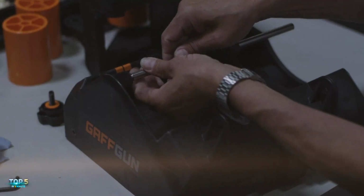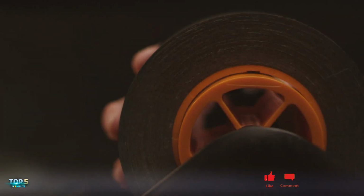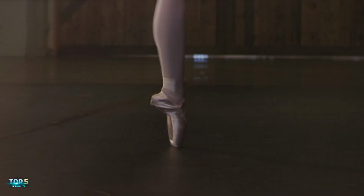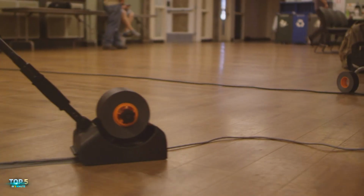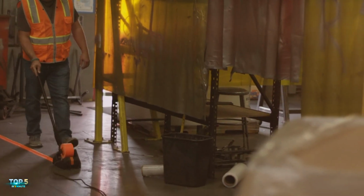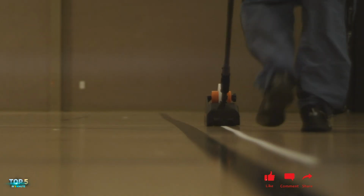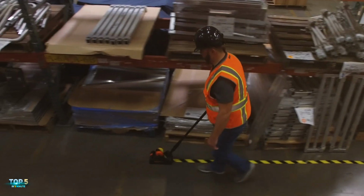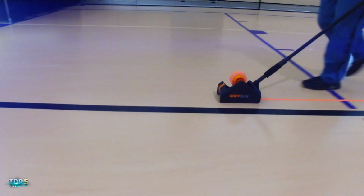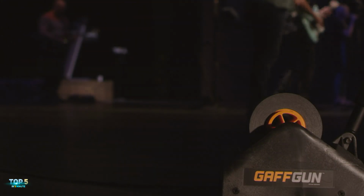This is a device that can tape down cables in literal seconds, saving you time, hassle, and money. The GAFGUN uses a special core that aligns the cables and applies the tape with a single push. The GAFGUN works with different types of tapes and cables and can be used for various purposes such as events, concerts, theaters, or offices. The GAFGUN is easy to use, durable, and ergonomic. It can prevent tripping hazards, protect your cables, and keep your floors clean and neat.